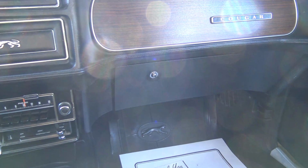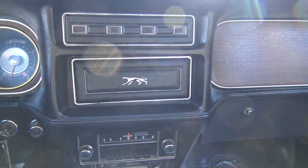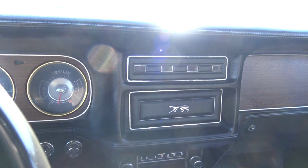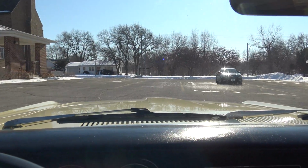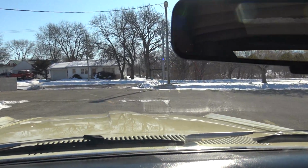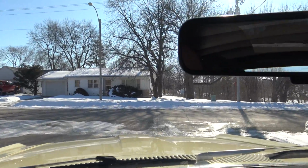We talked about the wood grain being really nice and everything, but even the dash, like where the Cougar emblem is, all that padded dash and stuff is perfect. A lot of times that'll swell and just kind of get crappy. Not the case on this '69 Cougar. As we look out across the top of the hood, the paint is in excellent shape across there. It's not wavy. I just think you'll really like this if you're looking for a Cougar, guys.